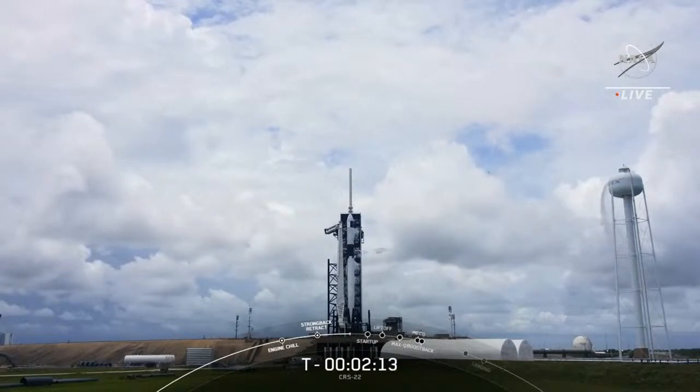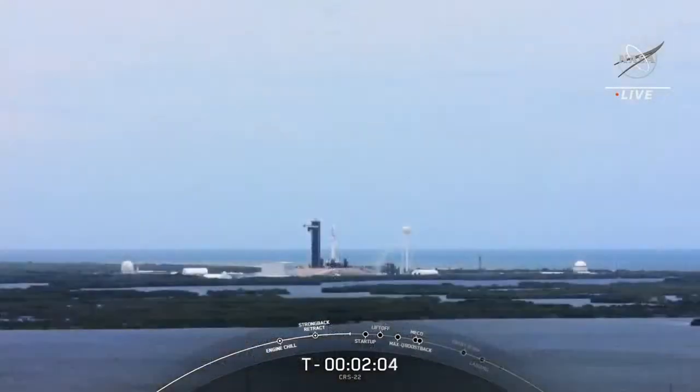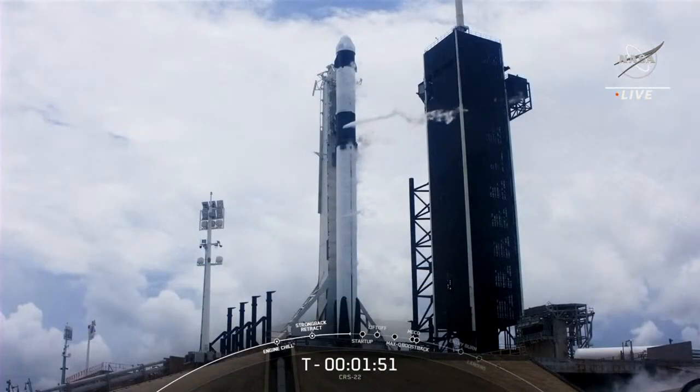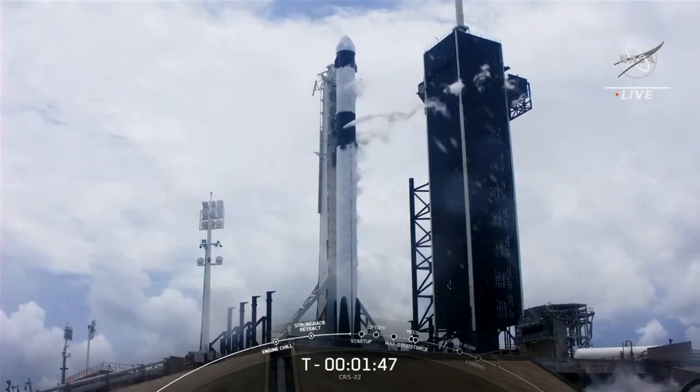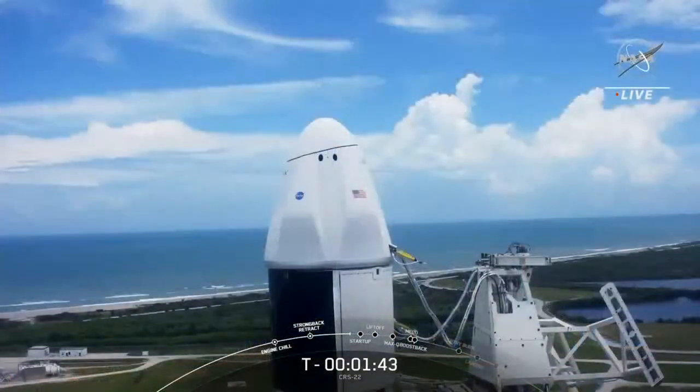Yeah, and we just heard that call out for first stage LOX load complete. Next major activity here will be second stage LOX load complete. Usually happens around the T-minus 2 minute mark, and that wraps up propellant loading for Falcon 9 until liftoff. Dragon also continuing to perform final health checks to make sure all of its systems are ready to go. Dragon is in ascent auto and idle.